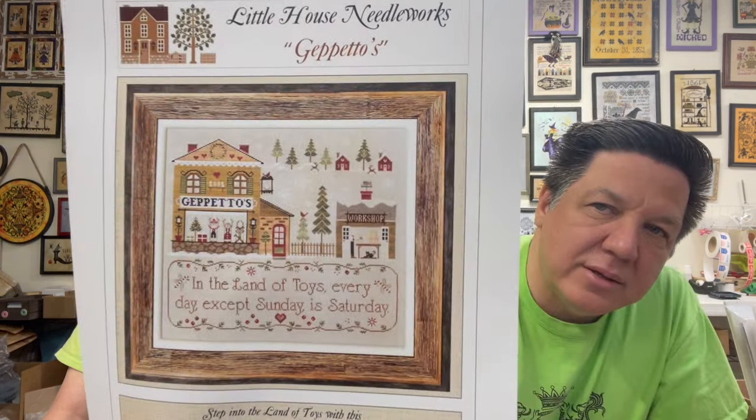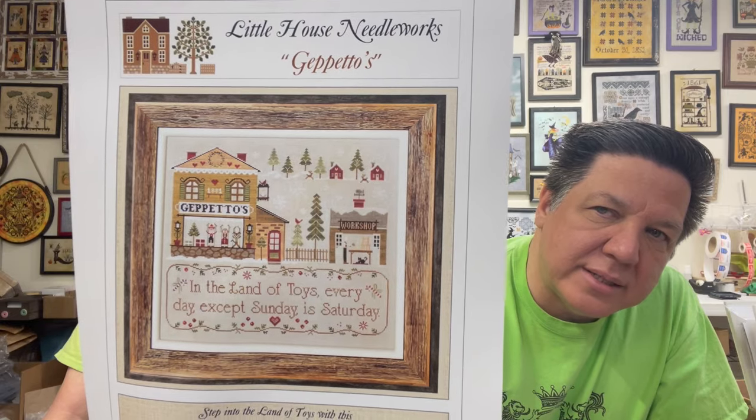Oh, this one, this is Geppetto's. I think he's in the land of toys, every day except Sunday is Saturday. You get the little marionettes there in the window.